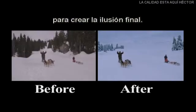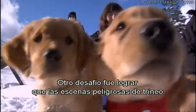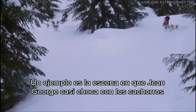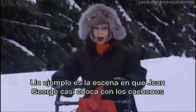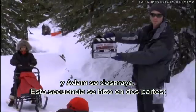Another challenge in the movie was making some of the more dangerous dog sled scenes safe for the puppies. An example of this is a scene where Jean-Georges almost runs into the puppies and Adam is knocked unconscious. This sequence was done in two parts.